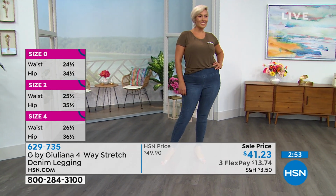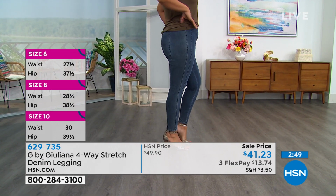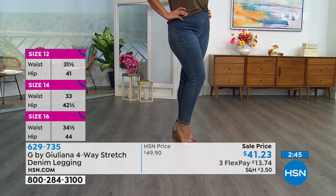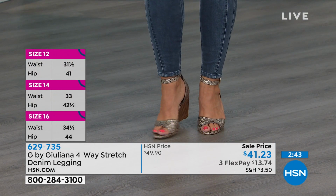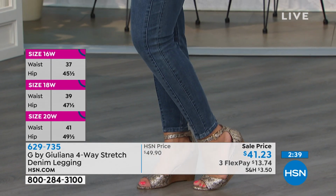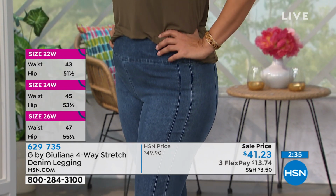So these are pretty incredible. These are a 4-way stretch denim. So they've got spandex in them. What the 4-way stretch means basically is they stretch side to side and up and down. So you get incredible stretch in these. But I have to tell you, I could talk all day about these. These are my absolute favorite denim leggings. I mean, look, I've done a lot of jeans. I have to be honest, the ones that I probably wear the absolute most in my whole collection are the G-Sculpt and these denim leggings. But don't take it from me.